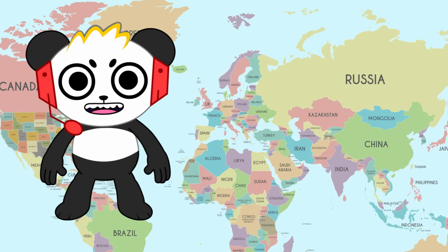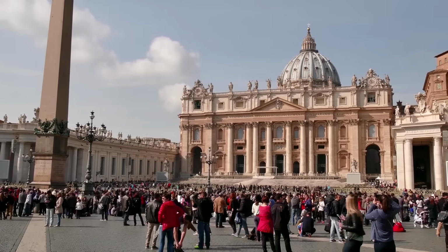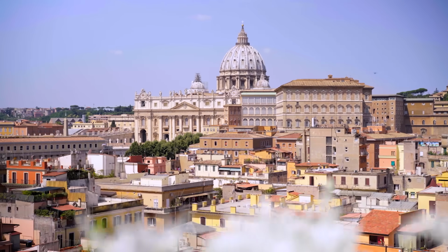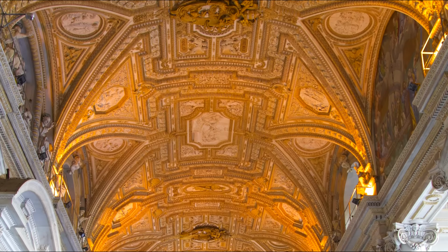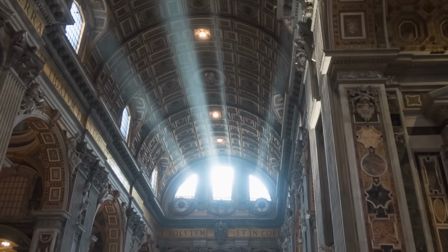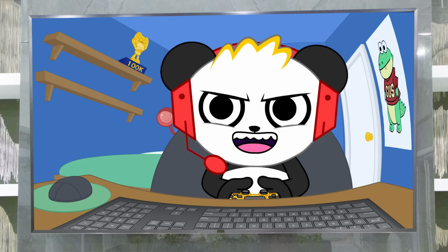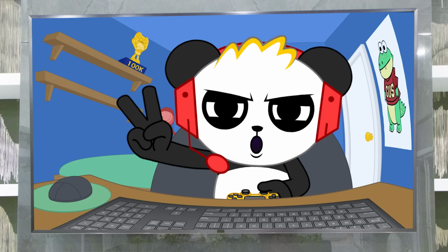The Vatican City in Europe. The world's smallest country has a huge significance. Not only is the Catholic Holy City home to the Pope, but it also houses countless pieces of prized art and many years of great history. Baroque and Renaissance art and architecture characterize Vatican City and are displayed perfectly at one of the world's largest religious buildings, St. Peter's Basilica. Okay, Ryan, so those were my top 20 landmarks that I've learned so far.